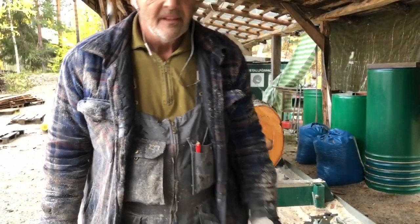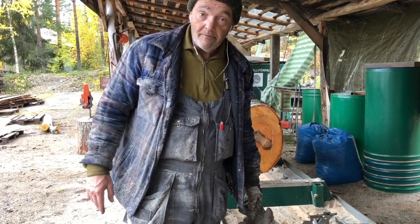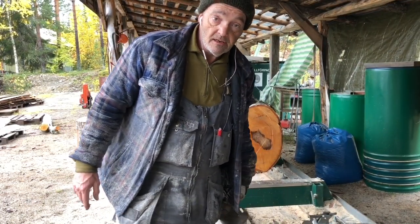Right, now we work on the middle section. This is the middle part of the tree. We've done the bottom part of the tree. See what we can get out of this.